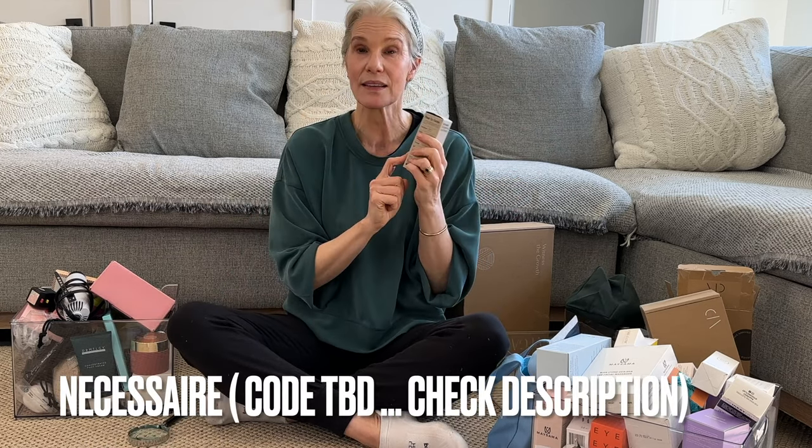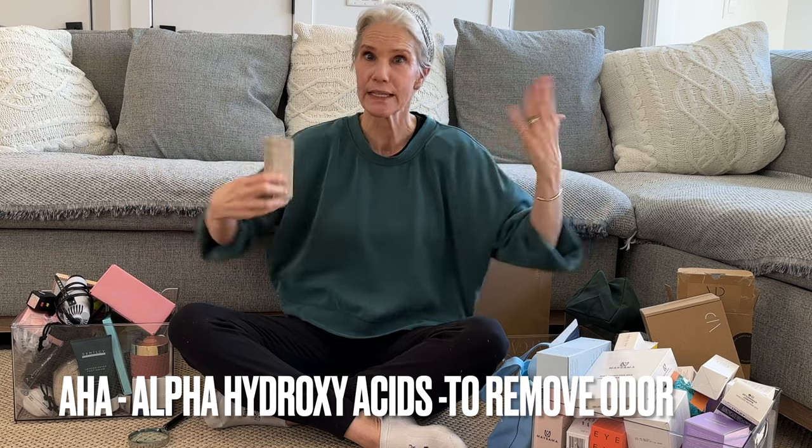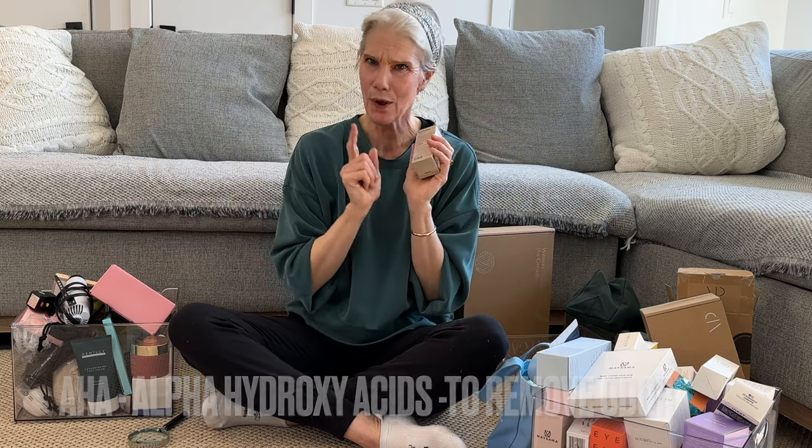This is the deodorant by Necessaire that I'm gonna be reviewing. It's an acidic deodorant. If you've been watching any of the Instagram or TikToks, acid for the underarms is the new thing. So I will let you know if this works out.